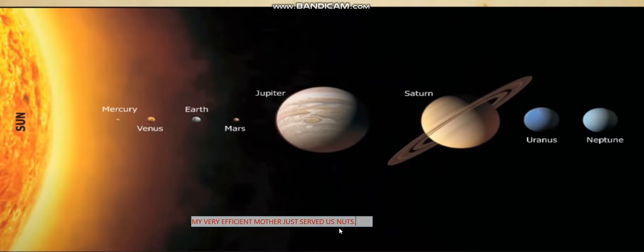Conditions favorable to support life are probably found only on the Earth. So the conditions in which humans, animals, plants can live are only found on Earth. No other planet has human life, animals, or plants on it.